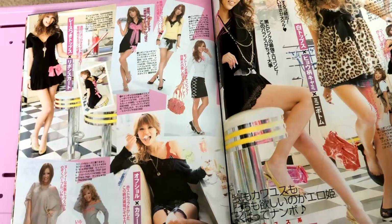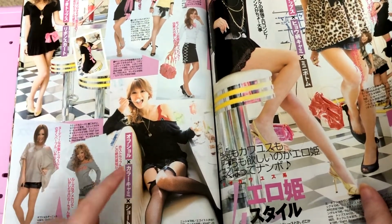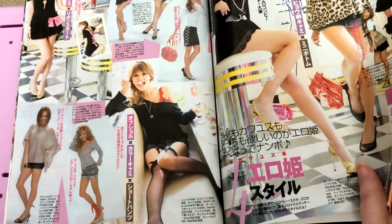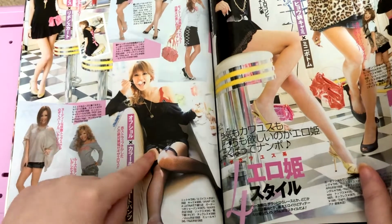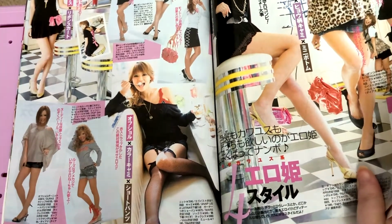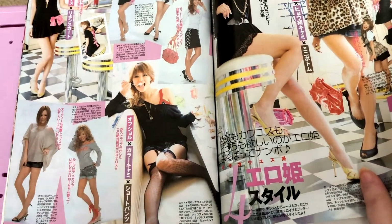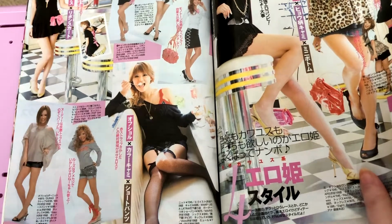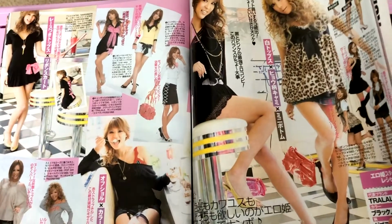Here we have another outfit that's an off-the-shoulder type of top, very loose, with denim. But as you see here, we've added a little raunch to the equation. We have added fishnet stockings with good thigh-high garters. We're not doing that thin stuff up in there. We're doing decent thigh-high garters with bling and bows in it. Yeah, it's awesome. It's so awesome.